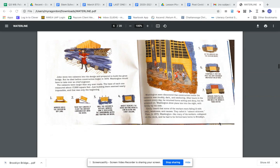John wove two caissons into his design and prepared to build the Great Bridge. But he died before construction began in 1870. Washington would have to take over as chief engineer. The caissons were larger than any had ever been made. The base of each one measured about 17,000 square feet. Just building them seemed nearly impossible, and that was only the beginning.